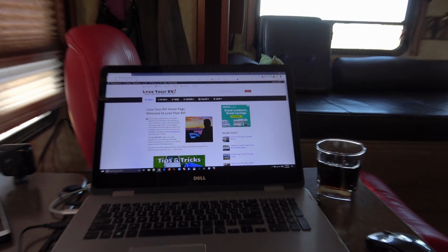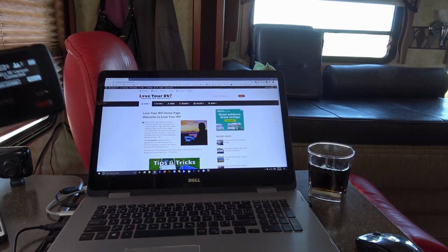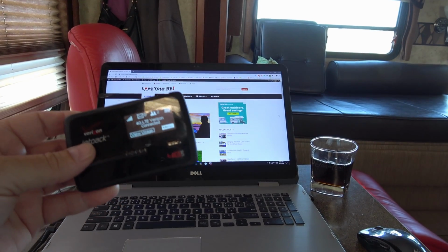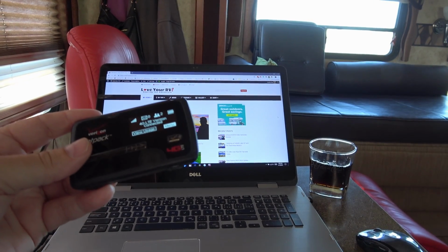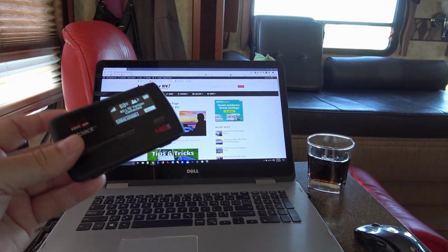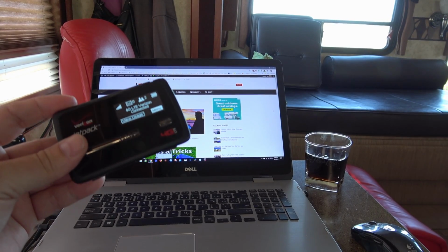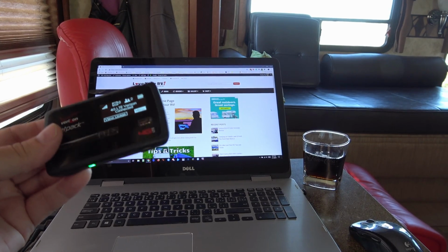Just back with a little tip for you to do with internet and the Verizon MiFi that we have. I don't know about the newer ones, but this older MiFi, I'm able to force it to connect to 3G. Normally it connects to 4G LTE, the super fast speed, but I can actually go into the software and make it connect to 3G. Now this actually comes in very useful.